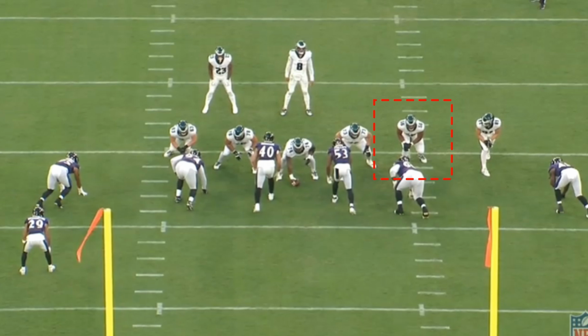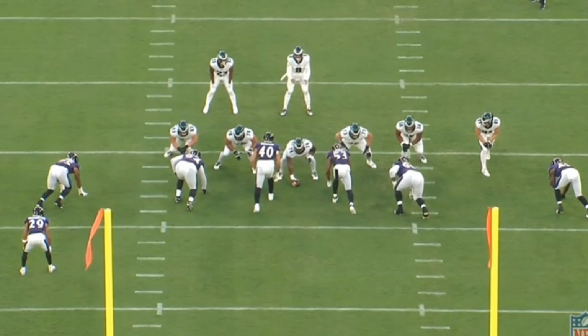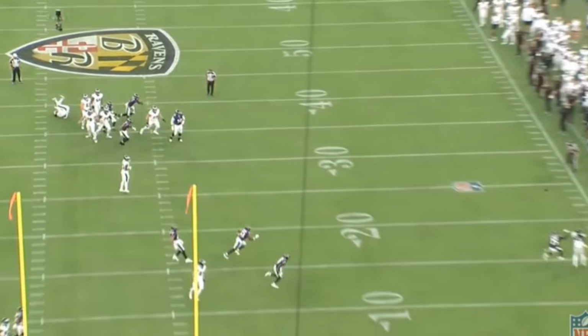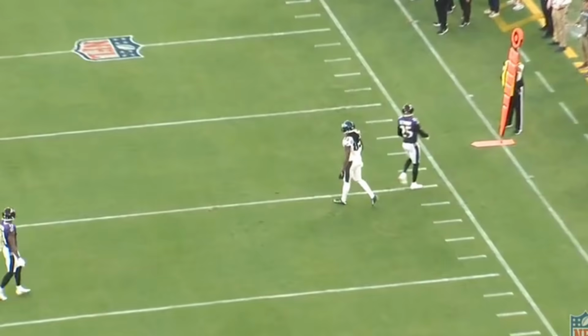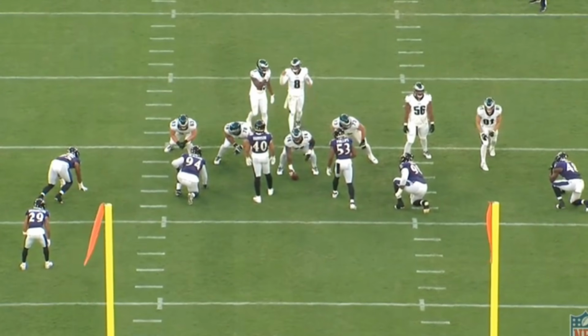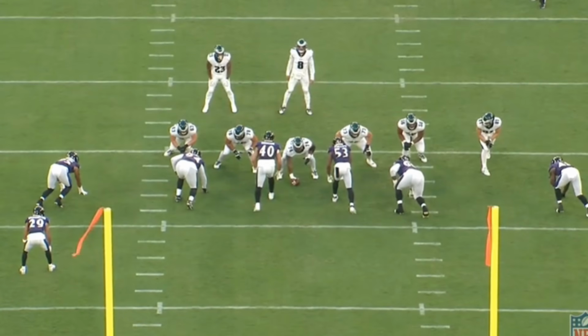Now, if this is the first time you're on this channel, do understand we don't only look at positive reps. I think to be fair and unbiased, you have to look at the losing reps. In this instance, you have a losing rep here. He's going to basically get bull rushed right back into the quarterback. And this is one of the concerns I had with Steen kind of coming out of college, specifically if he was going to be an NFL tackle.